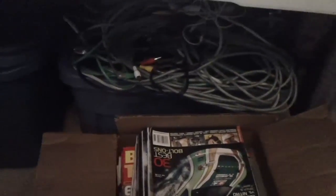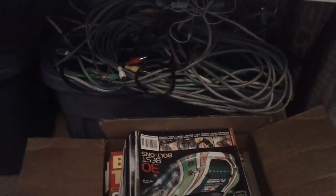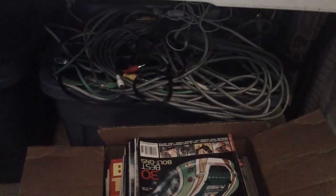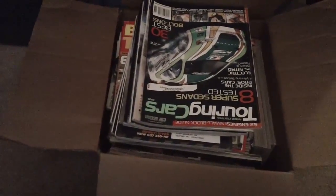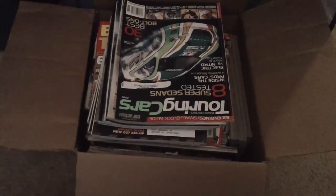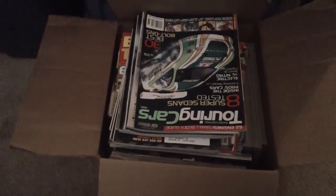And under the table, I'll go ahead and go back over here. I've got a couple of bins down there full of some RC stuff. And on top of this one, I've got all my wires for my computer and some other things. My box full of magazines. I've got quite a few. I'm not sure what I'm going to do with all of those. Probably find a better way to store them eventually.